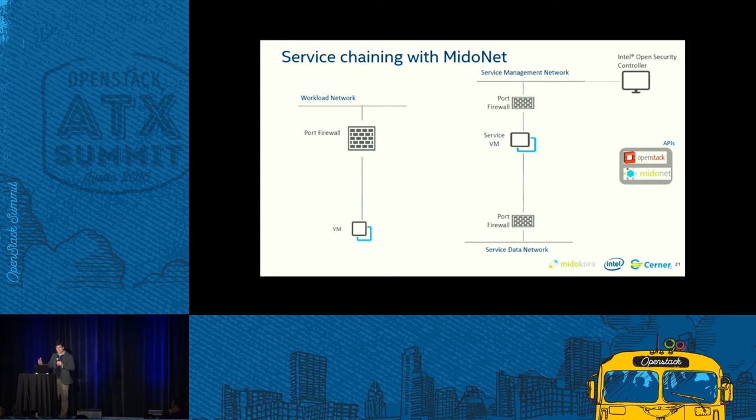So at some point, you decide that a specific VM is part of a workload that should be bound to a specific security policy. Press the button, and you say, protect my VMs with this security policy. So what the Open Security Controller will do is it will send a message first to the service VM saying that a specific VLAN is being bound to a security policy. Now the service VM is ready to protect your workload. The next thing the Open Security Controller does is it does the service chaining.